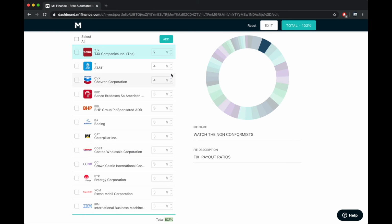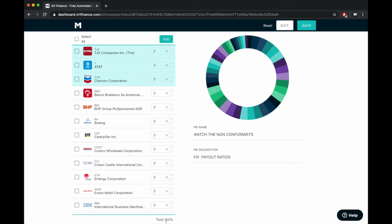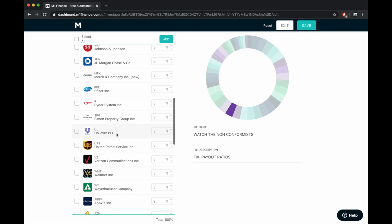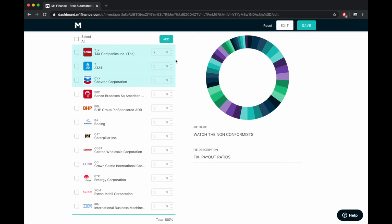So I need to take 2% away elsewhere. So I could, for example, take away a percentage from AT&T, another one from Chevron Corporation, and now we're back to 100%. I think I already own some UL. That's why it didn't show up. But again, it would have showed up should you be adding that for the first time. I don't actually want to make any of these changes, so I'm going to go ahead and click exit, but if I did, I would just hit save.